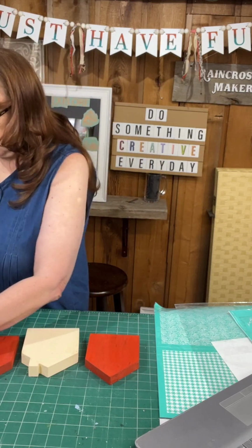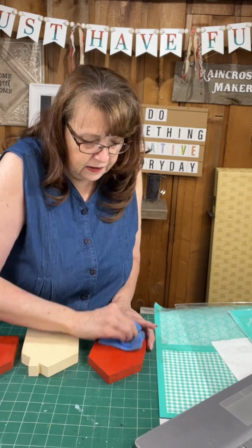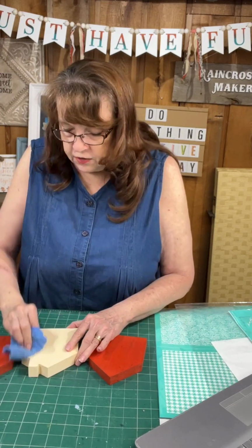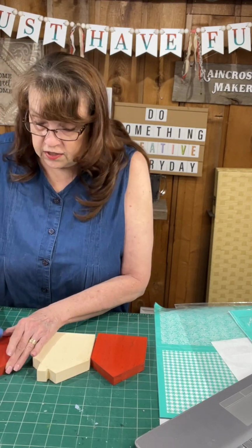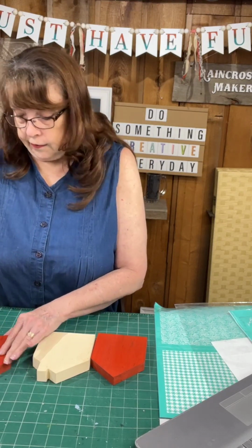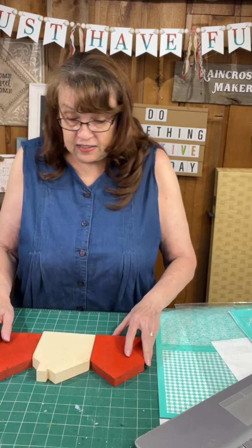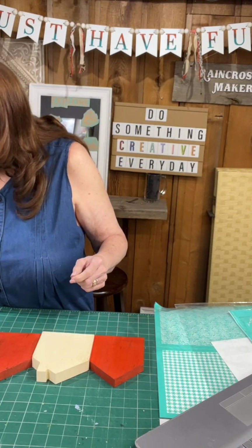Okay, so I've got a little bit of wax on these. I'm going to take just a microfiber cloth and buff off any extra so that I don't have too much. Now you could decorate these up any way you want, or not at all. You could Mod Podge with napkins or things you've cut out of magazines or whatever, but we are going to chalk these because chalking is what I do.